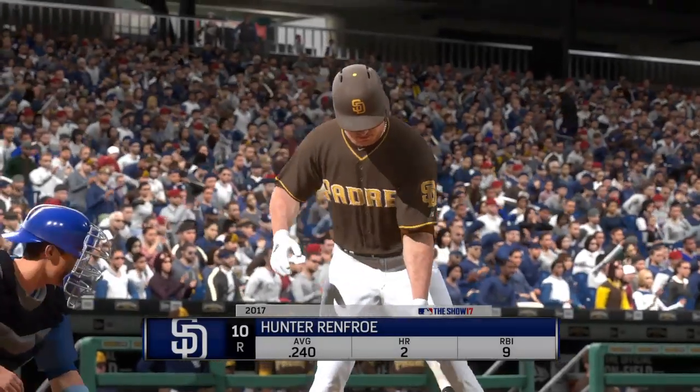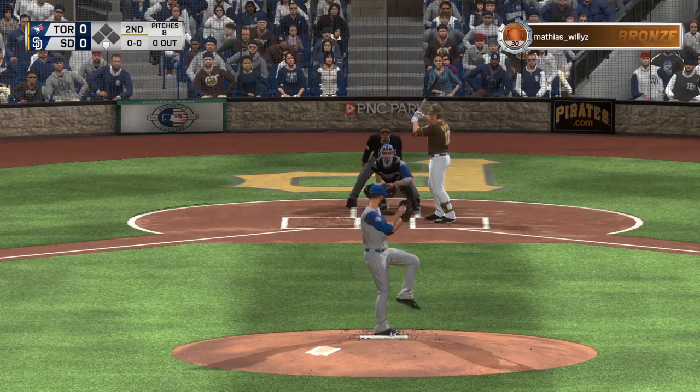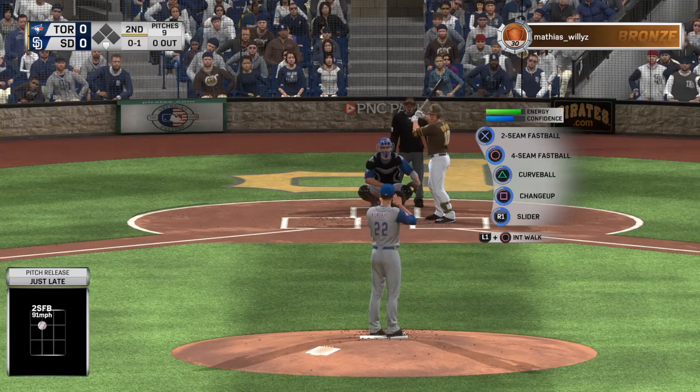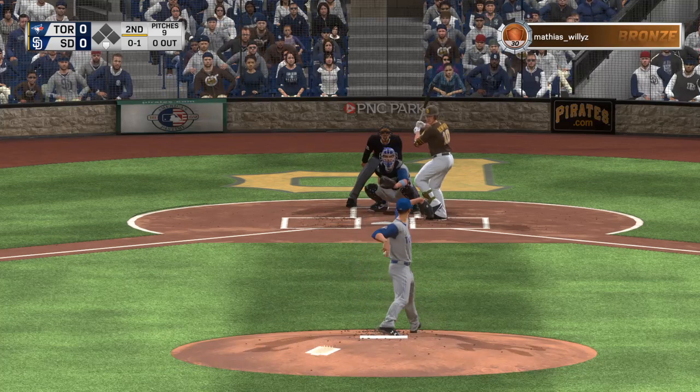Now at the plate, Hunter Renfroe. He'll get us going here in the bottom half of the second. Right fielder, Hunter. Into the windup and the pitch. A fastball right down the middle for a strike. Matt, that ball's right down the middle. It looked like he wasn't even going to offer at it.